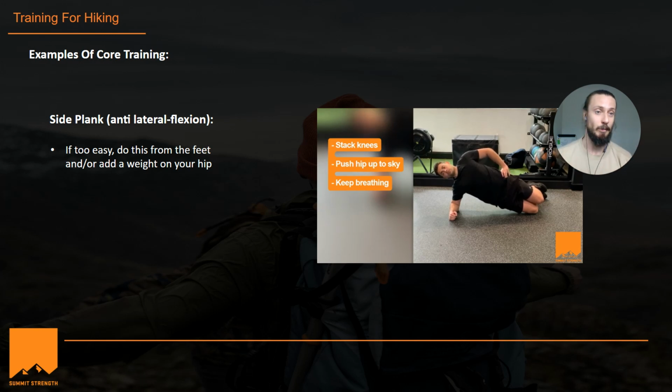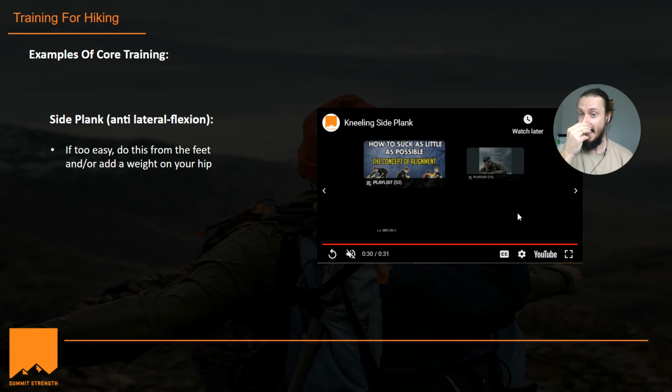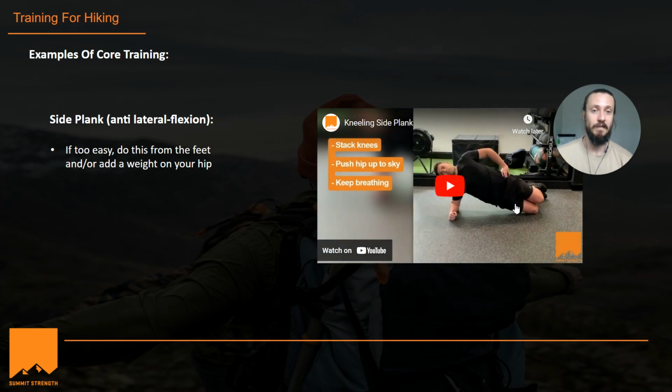If you want to make this a little bit more difficult, you could do it from your feet. So as opposed to being on your knees, you're up on your feet, which adds some significant extra challenge. Or from the kneeling or the feet version, you can even add a weight on your hip, so the weight's pushing you down a little bit more and you're resisting going that way. Very beneficial, and that's a simple example of this anti-lateral flexion.